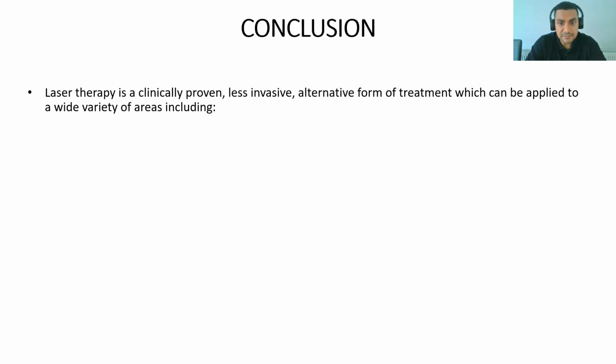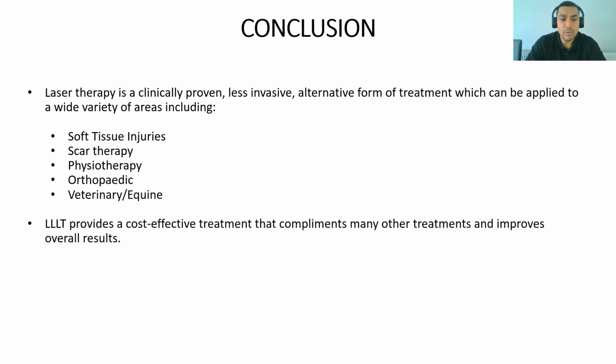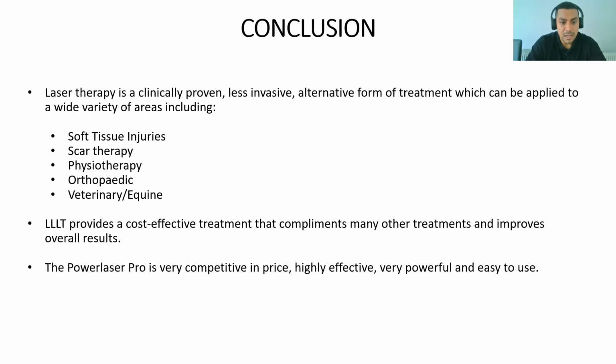It's less invasive. It's an alternative form of treatment which can be applied to a wide variety of areas, including soft tissue injuries, scar therapy, physiotherapy, orthopedic, veterinary and equine. It's the more low cost-effective treatment that complements many other treatments to improve the overall results which you can get from your patients. The PowerLaser Pro is very competitive in price. It's very effective, very portable, easy to use, and again, it's very powerful.